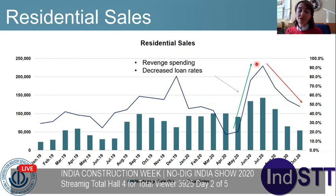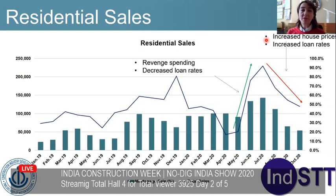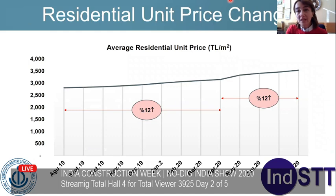And then, unfortunately, the numbers decreased again because beginning from this month, interest rates increased again. And house prices also increased because of the increased sales. As you can see from this figure, average residential unit prices increased very steeply in the months of summer, and that actually prevented people from buying more houses or more residentials.